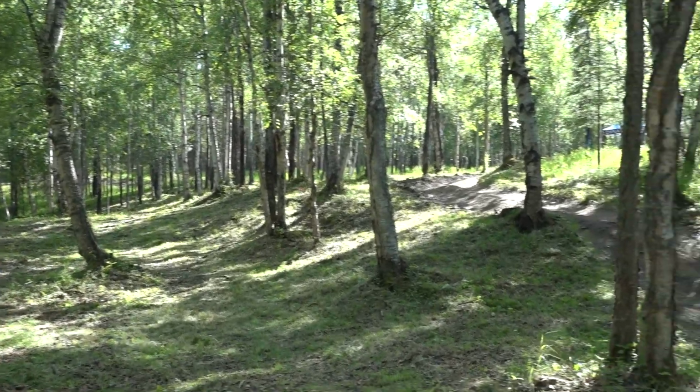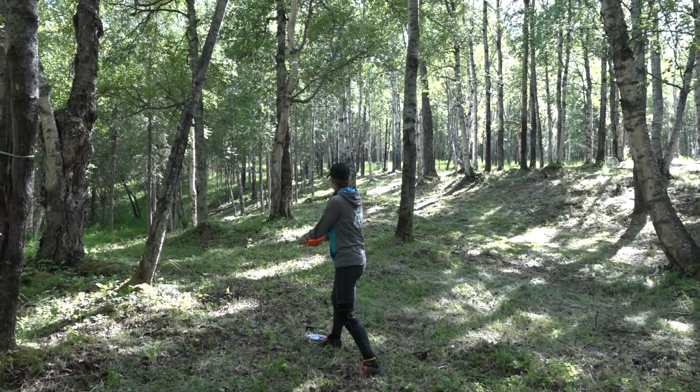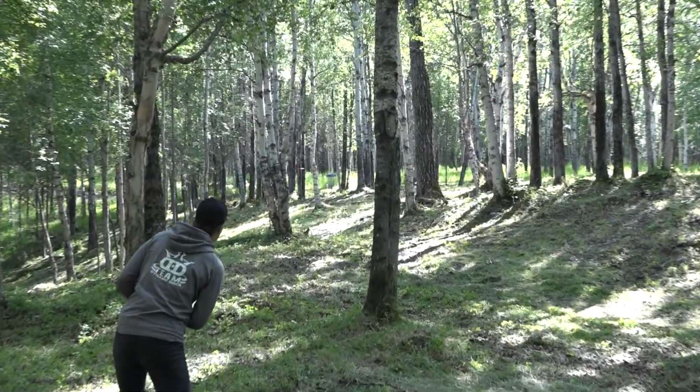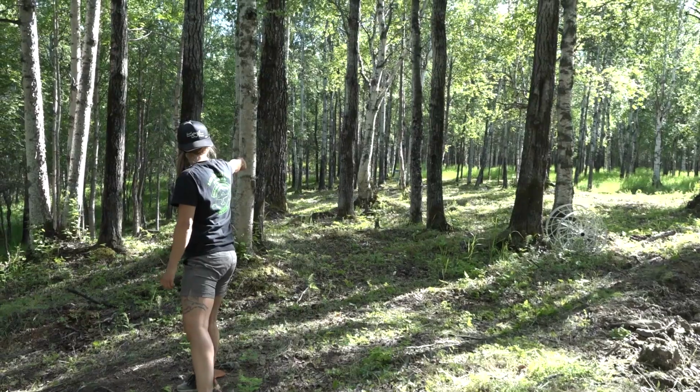Shea up next. Clipped the tree and kicked to the right, it looked like. This is where Chelsea's drive ended up. And then she's got her little patrol shot just right up there. What a great shot. Yep. Killer.